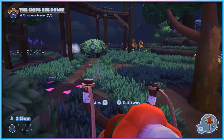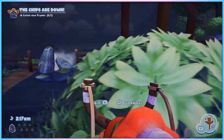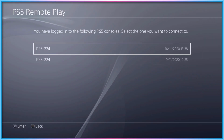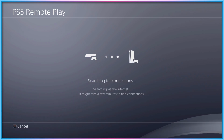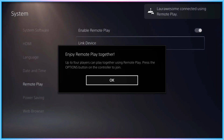In fact, we know they functionally work, because there is a workaround to play PS5 games with a PS4 controller. If you own both a PS4 and a PS5, you can load up the Remote Play app on your PS4 and use a PS4 controller to play your PS5, streaming gameplay over your home internet connection to your PS5. PS5 games are totally playable with a PS4 controller, demonstrably so.